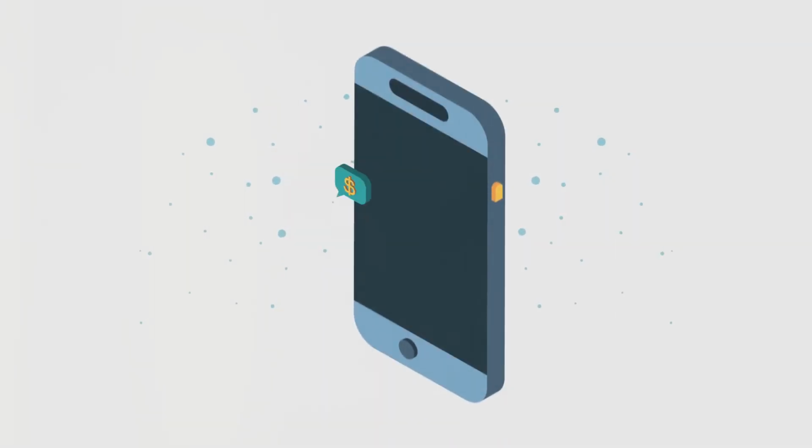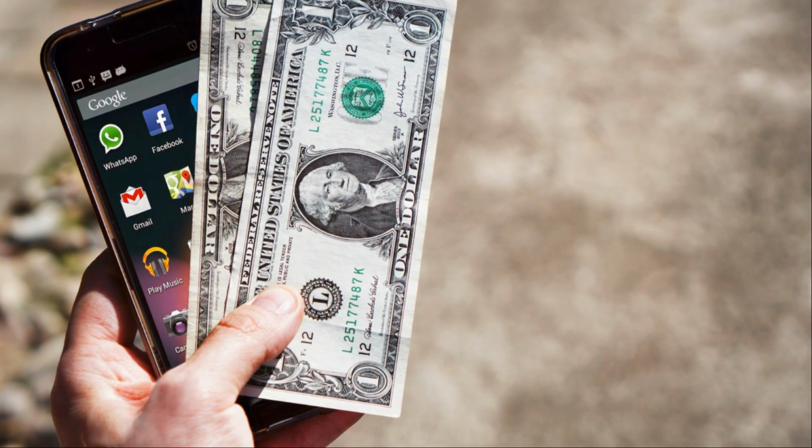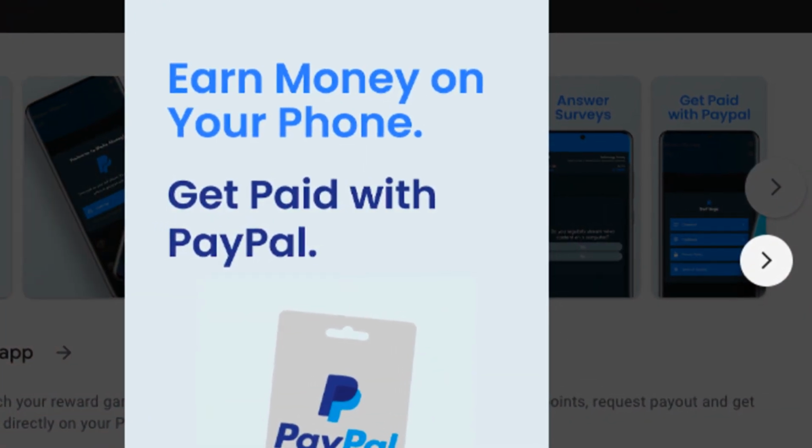All you need is a smartphone and an internet connection. That's it. No special skills or equipment required. No hidden fees, no complicated steps, just simple, straightforward earning. The app is designed to be user-friendly, ensuring that anyone can navigate it with ease.